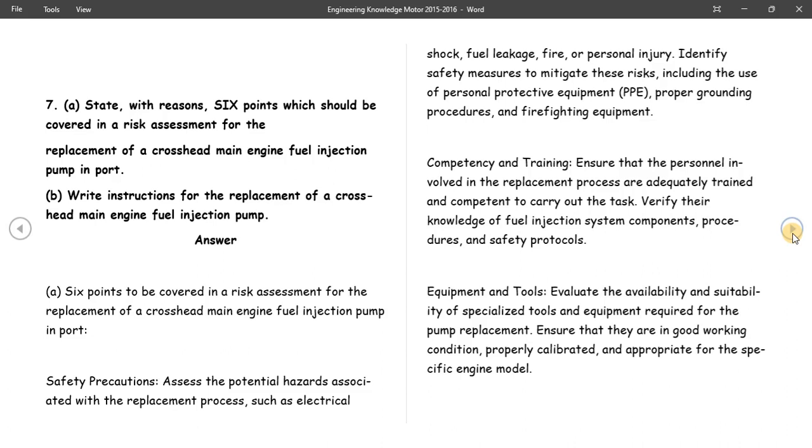Secondly is competency and training. Ensure that the personnel involved in the replacement process are adequately trained and competent to carry out these tasks, because this task is really a highly demanding task. So competency and training are of high necessity. Next, you need to verify their knowledge of fuel injection system components, procedures and safety precautions.